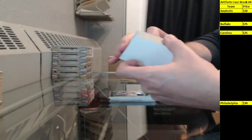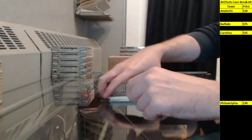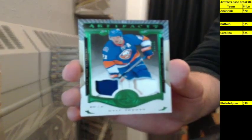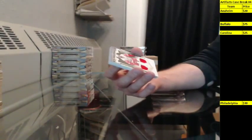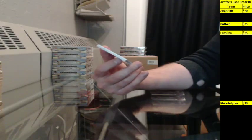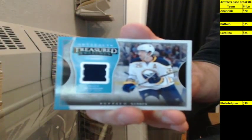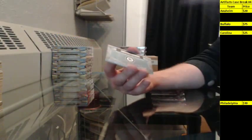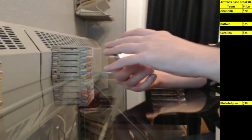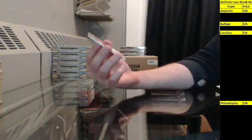Oh, base Decoys, they're 195 in the cup. Got an emerald, 62/75 for the Islanders, Kyle Okposo. Dual jersey, number 64/125 for Detroit, Henrik Zetterberg. Treasured Swatches for Buffalo, Matt Moulson. Rookie Redemption for Winnipeg. There you go. Gold 12/25 for Chicago, Steve Larmer.